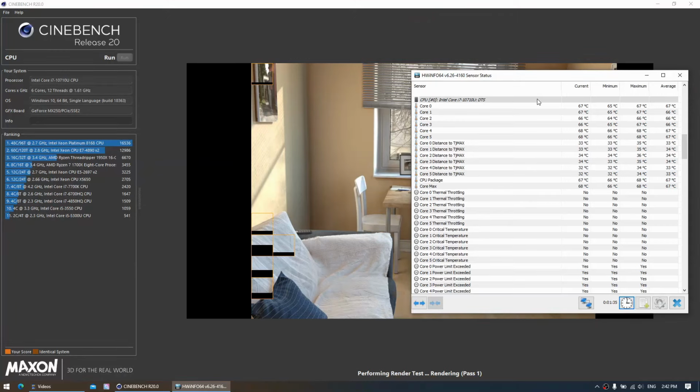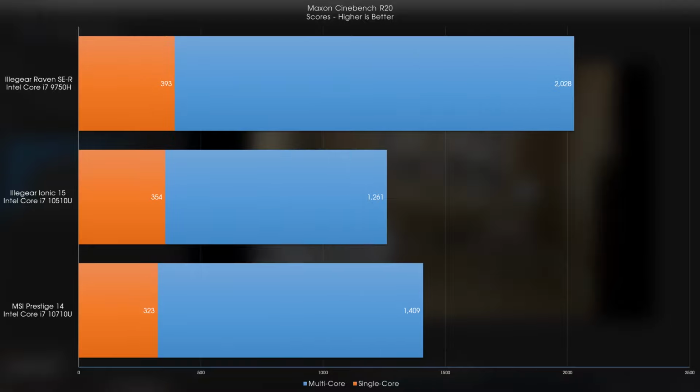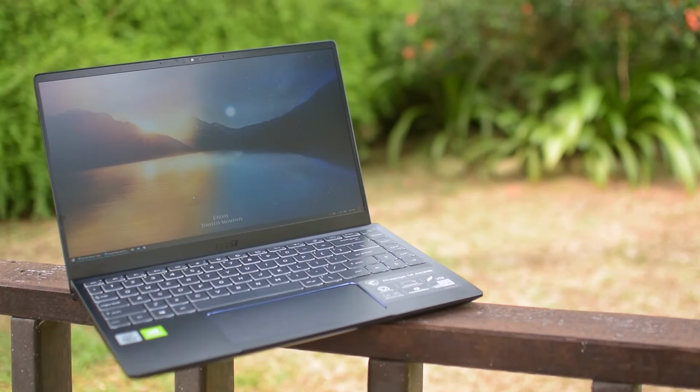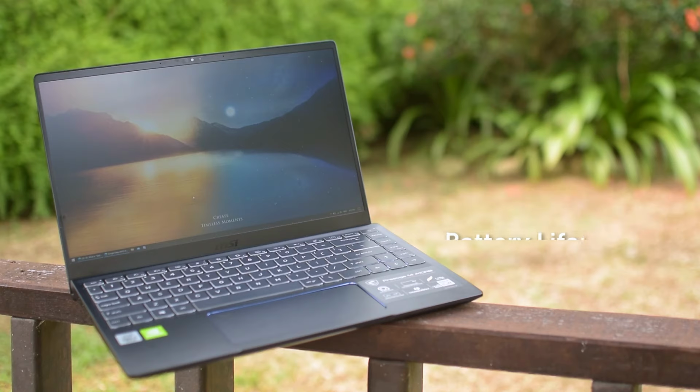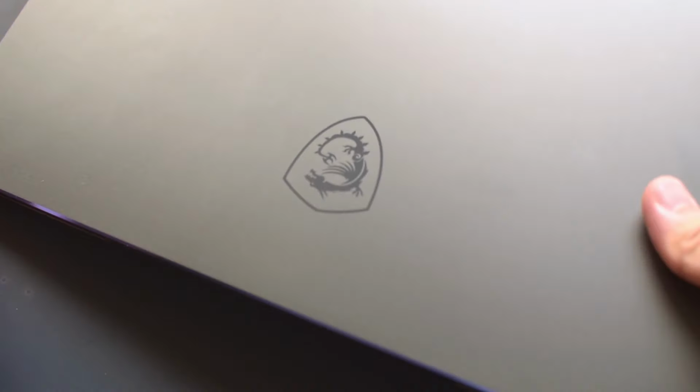As a bit of an extra, I benchmarked this system with Cinebench R20 and it scored a multi-threaded score of 1409 and a single core score of 323. Finally, moving on to the battery life, typing up this review while watching videos on YouTube drained my battery from 100 to 0% in 5 hours and 45 minutes. While it's not really a bad result, I did expect more out of it given the battery performance of the Ionic 15, but with a battery half the size and a more power-hungry processor, I guess the outcome isn't exactly surprising. So I think it's just about time to wrap things up with the Prestige 14.